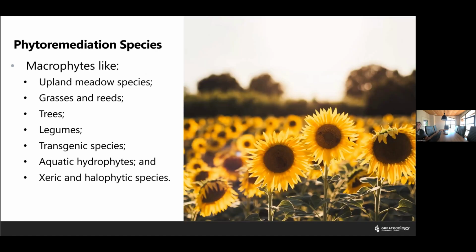So what types of plant species? Now, I don't want to say that they're only macrophytes, because it does include algae and bacteria in this, but because I consider that more of bioremediation, I like to break it out into macrophytes that are used.